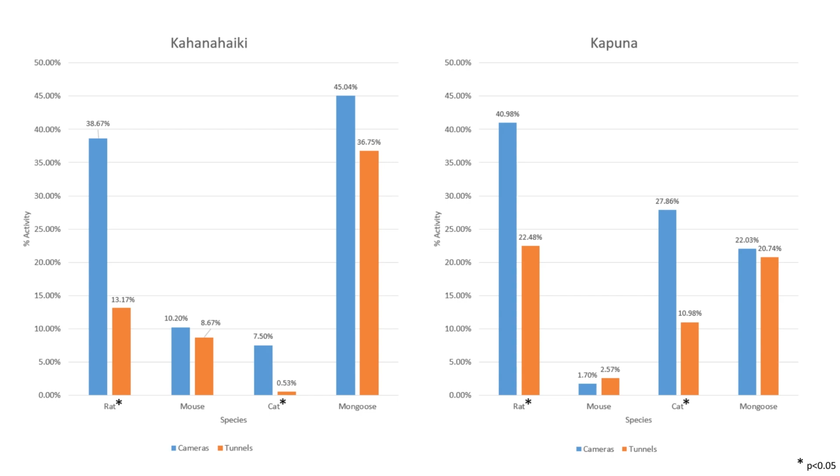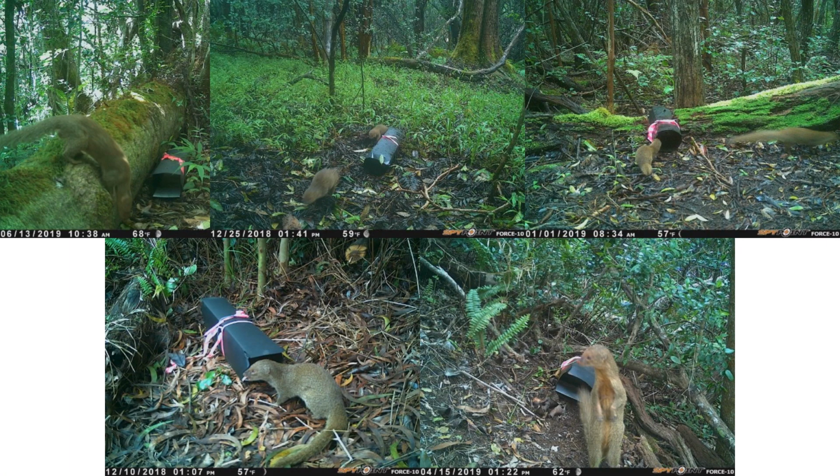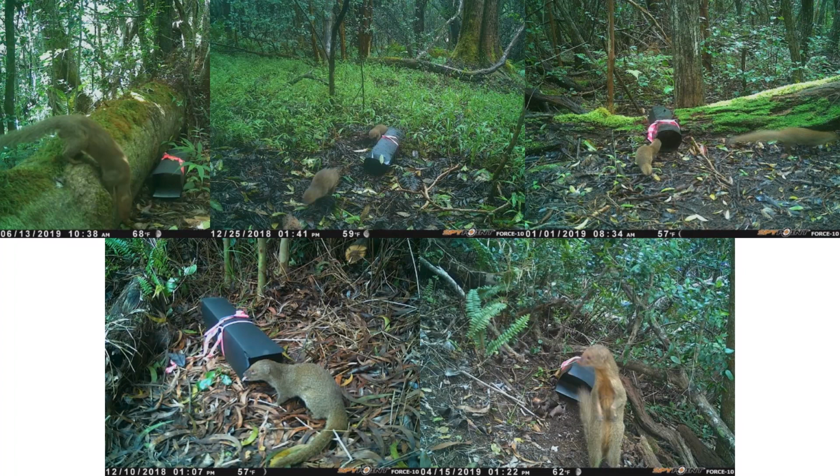With the mongoose, we think they're a pretty active animal that's pretty curious and not really afraid of anything, so it wasn't too surprising for us to see that we got the same amount in the cameras as the cards. We were able to get a couple of photos with 2 mongoose in one frame. That's pretty cool. With these guys, we can't really tell individuals though, so we can't really track to see if they're going to multiple tunnels.